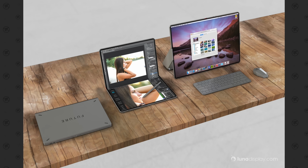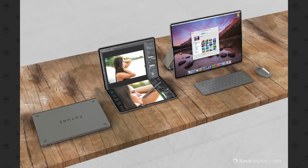So it's pretty fun and interesting to think about how this product is going to look, how it's going to sell, the price point. Maybe it's going to be over $2,000 at the base price. I'm not sure, but we still have a few years until then. So let's look at what's coming first.